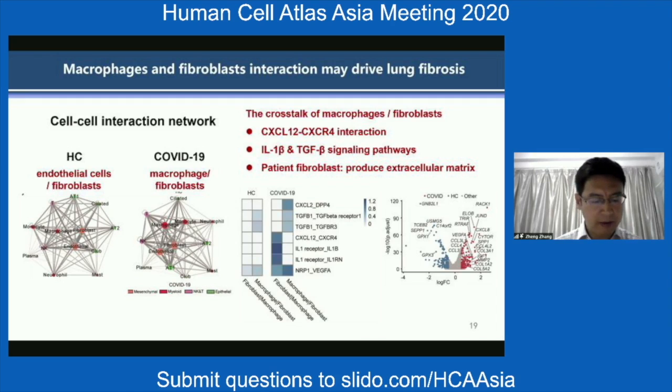So we found that the macrophages produce more IL-1beta and TGF-beta, and the patient fibroblasts show an activated phenotype and increased expression of extracellular matrix components such as collagens. Taken together, our data highlight the crosstalk between macrophages and fibroblasts through the well-known IL-1beta and TGF-beta signaling pathways as the underlying driver of lung fibrosis in severe COVID-19.